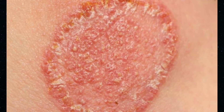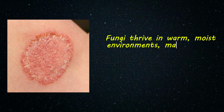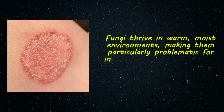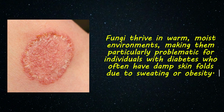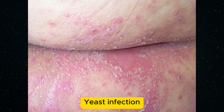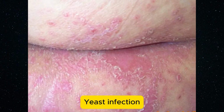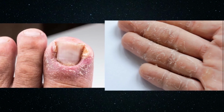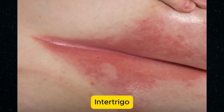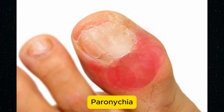People with diabetes are also susceptible to fungal infections. Fungi thrive in warm, moist environments, making them particularly problematic for individuals with diabetes who often have damp skin folds due to sweating or obesity. Candida albicans, the fungus responsible for yeast infections, frequently affects areas such as the groin, mouth, vagina, and between fingers and toes. Other fungal infections include intertrigo, which appears as red, itchy rashes in skin folds, and paronychia, a fungal infection of the nails.